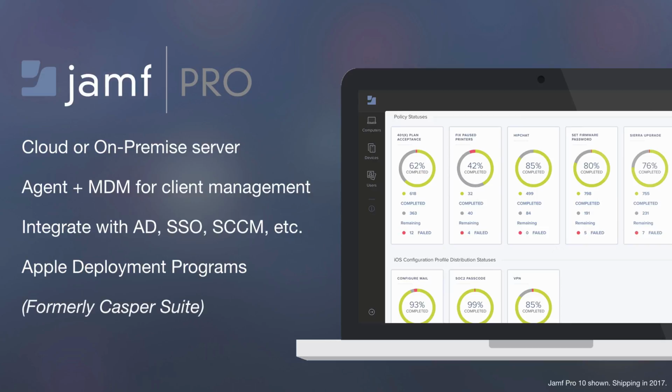We also rebranded here recently. This used to be called Casper Suite. So if you might remember that name or hear that name out in the marketplace, that's us. Casper Suite used to be the product name. We've simplified it now. It's just called Jamf Pro.